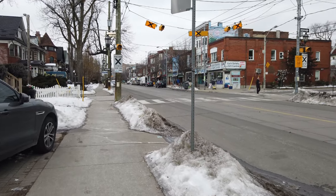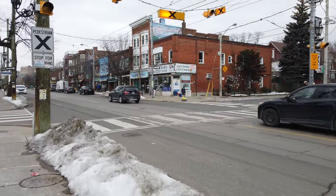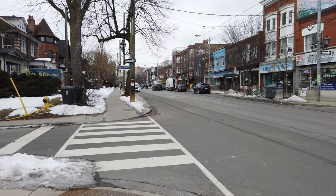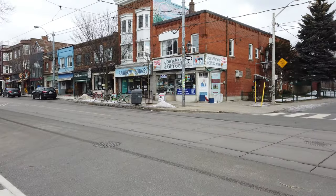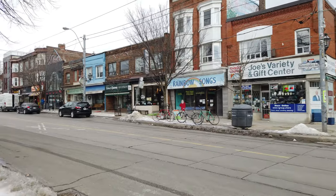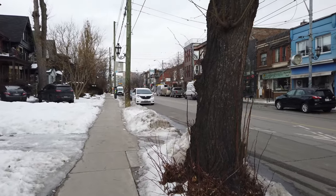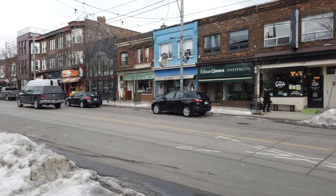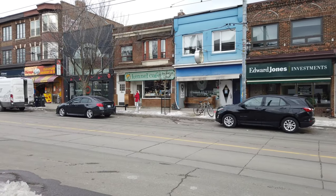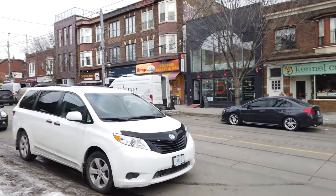There's also still a fair number of these older corner stores and other businesses that have been here for decades, with their old school signage, which I rather like. Joe's Variety and Gift Center. And it makes sense to have a store catering to dog owners here. We are in the dog walking district after all.